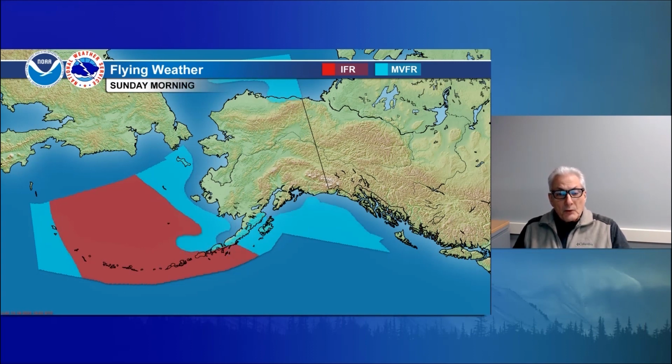And Sunday morning, IFR again, eastern Arctic coast, otherwise VFR in the interior. Most of Kodiak Island now marginal. So marginal VFR developing in the Gulf of Alaska there with a weak system, the cold outflow generating some snow showers. So some marginal VFR may reach Cape St. Elias or so, but probably staying off the coast at least through the morning hours.